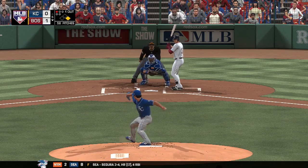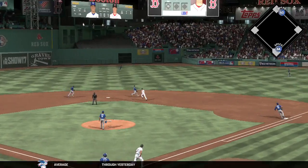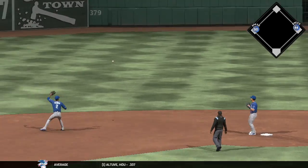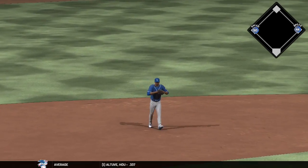Here comes the 1-0. And there he goes towards second. Smoked on the ground up the middle. And that's through for a hit. And they'll have runners at the corners following the one-out single.